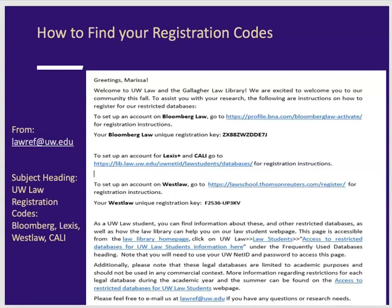To start the registration process, you will need registration codes and instructions for how to register for each database. The first place to look for this information is your UW email inbox. A week or so before fall classes start, you should have received an email from lawref@uw.edu titled UW Law Registration Codes, Bloomberg, Lexis, Westlaw, Cali. From this email, you will be able to locate each registration instruction and code for all three legal databases.